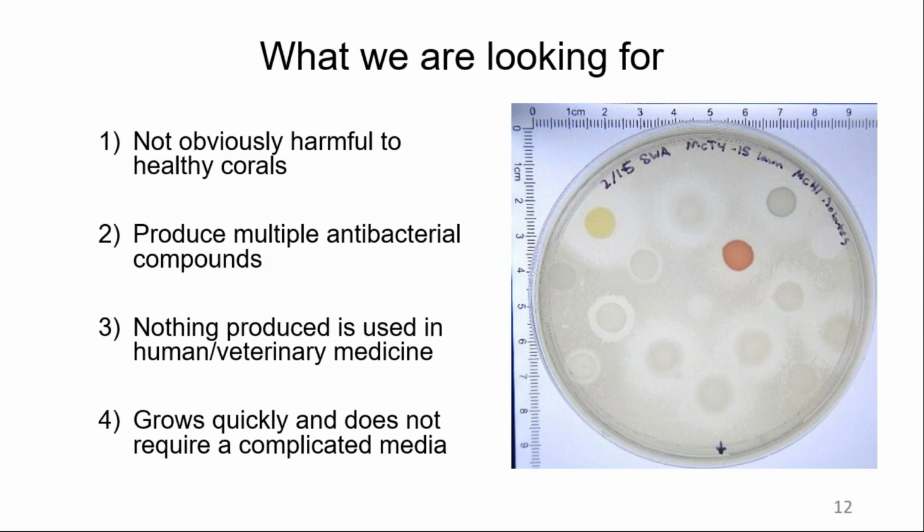What we're looking for in the development is, of course, we don't want it to be harmful to the coral. That's kind of obvious. Ideally, producing multiple modes of action, multiple compounds, not used in veterinary or human medicine for the antibiotic resistance problem that we've discussed, and then can grow quickly and doesn't require complicated media.